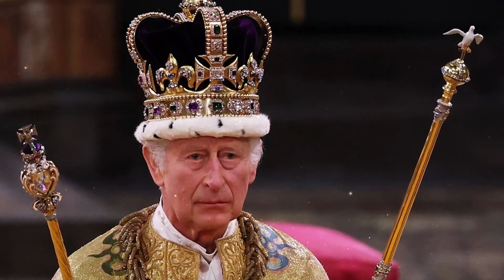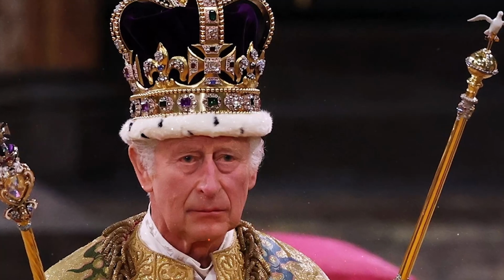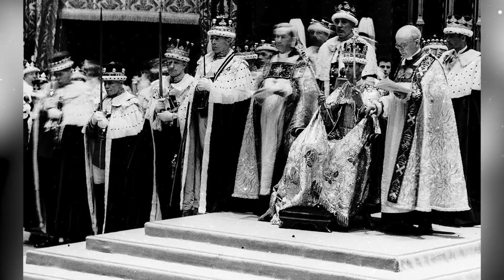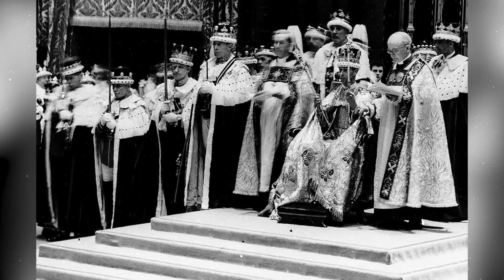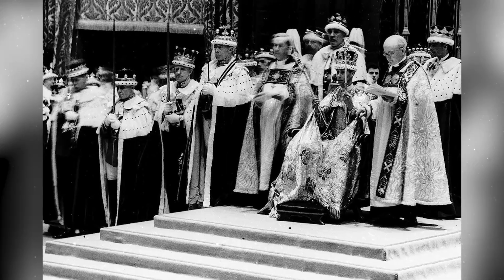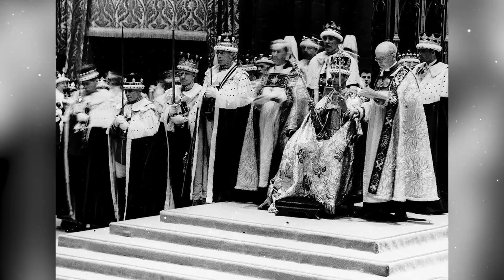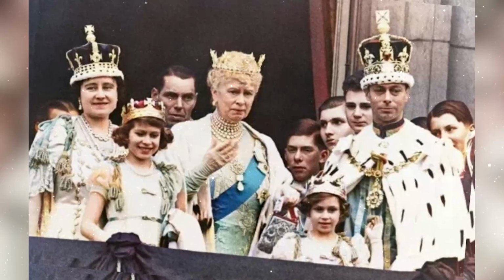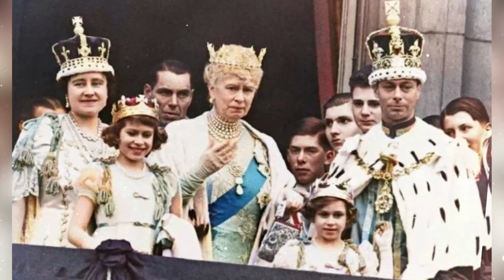The current version of the Imperial State Crown was made by Garrard for the coronation of King George VI in 1937. It replaced the previous crown, created for Queen Victoria, but retained its main elements and historical stones. The gold, silver and platinum frame is incredibly light, just over 1 kilogram, despite being adorned with 2,868 diamonds, 17 sapphires, 11 emeralds, 269 pearls, and 4 rubies.